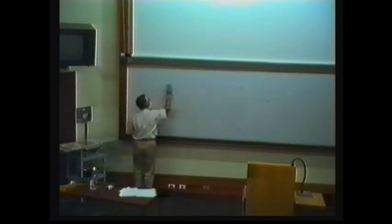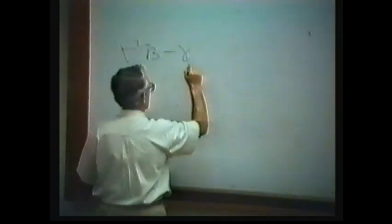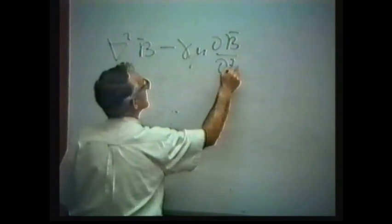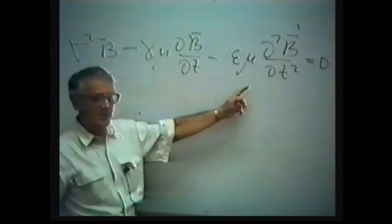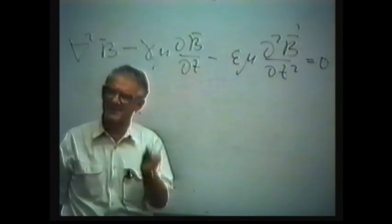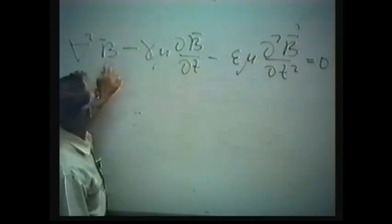How to attack this problem? Let me do it the same way as I did in the case of propagation. Maxwell equation, let us not forget, this is the basis. From Maxwell equations, we derived one equation, which I call the D'Alembert equation. Let me write it. And then again we will return back to physics. Laplacian of B equals gamma mu dB/dt minus epsilon mu d²B/dt² equals 0. That equation is exactly equivalent to Maxwell equations, and describes at any point the behavior of magnetic and electrical field. We have only replaced E by B.